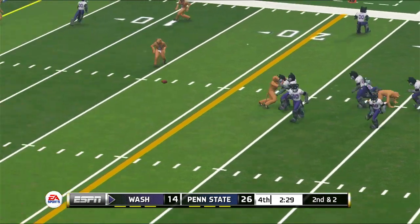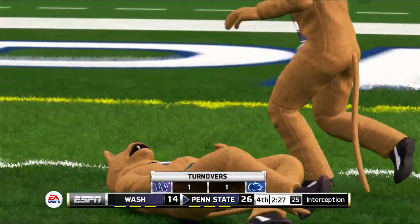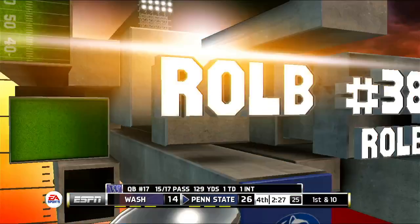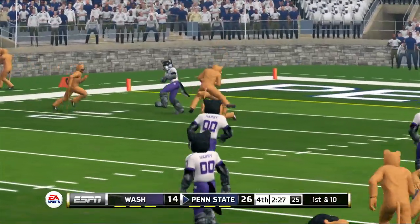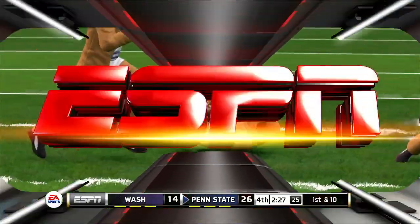He's got to throw it in a hurry. Passes left, going the other way. Spectacular play there by the linebacker to come away with that interception. I don't even think the quarterback saw him on that play. He was right there waiting for the ball.